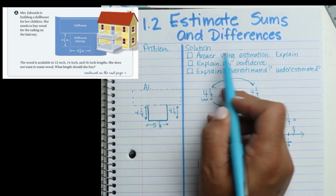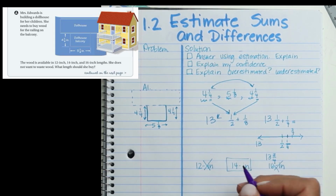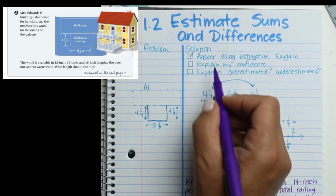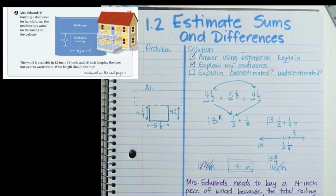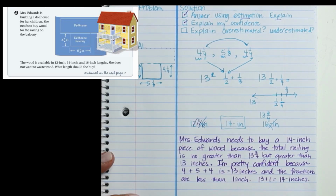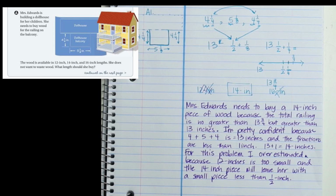But I need to answer these 3 questions. So first I want to answer using estimation and explain. So I answered using estimation and I explained. Now I want to explain my confidence. Okay, there's my confidence. And now explain, did I overestimate or did I underestimate? If you need to copy this down, pause it at any time. Now I need to say whether I overestimated or underestimated. And now I explained it. But go ahead and pause it here and copy it down.